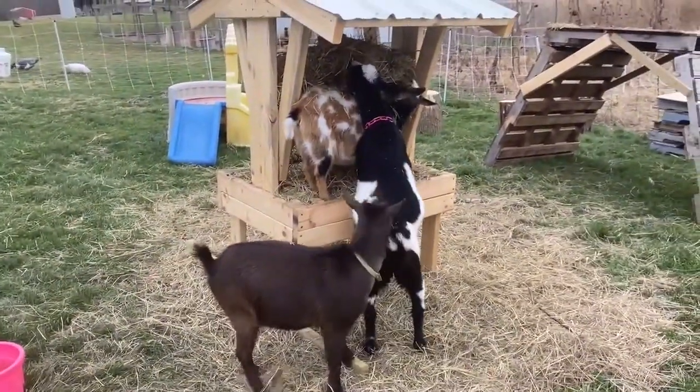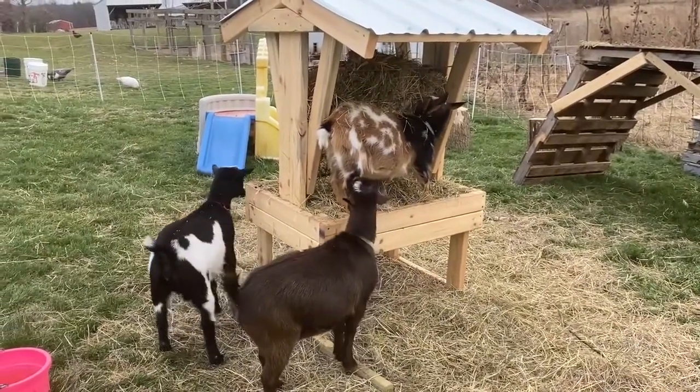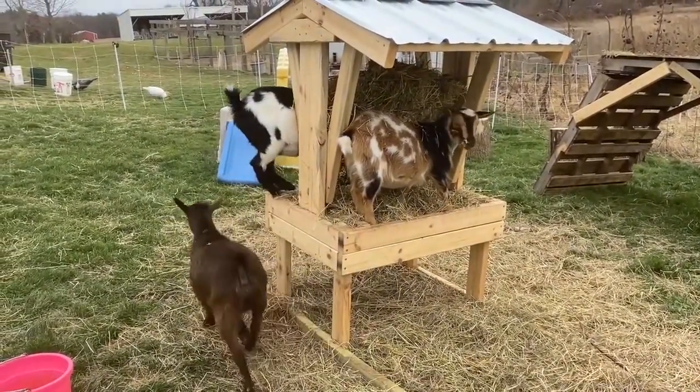And I gave the girls more hay, so they're happy. If you don't know, goats will eat and eat and eat because that's what goats do.